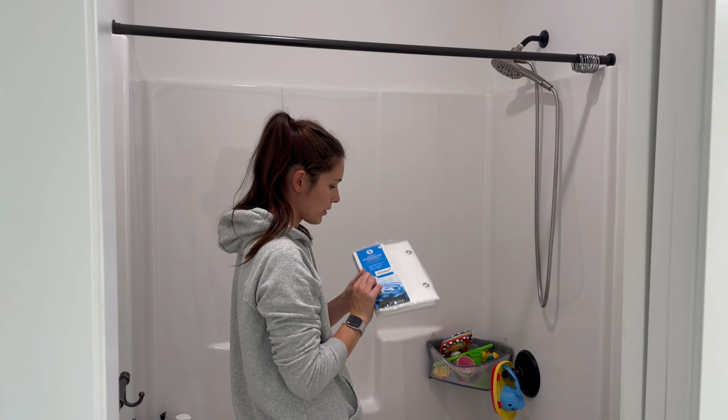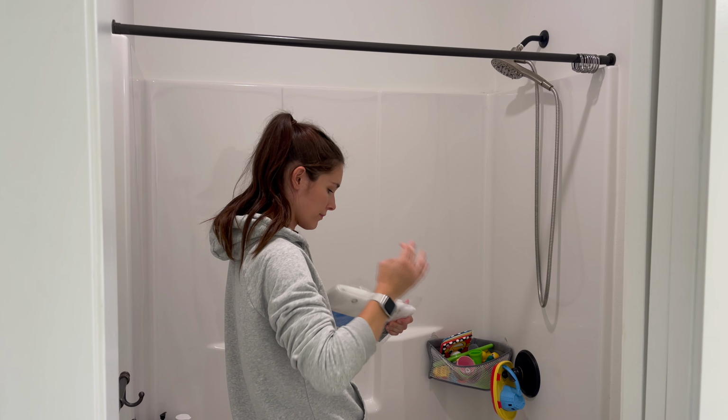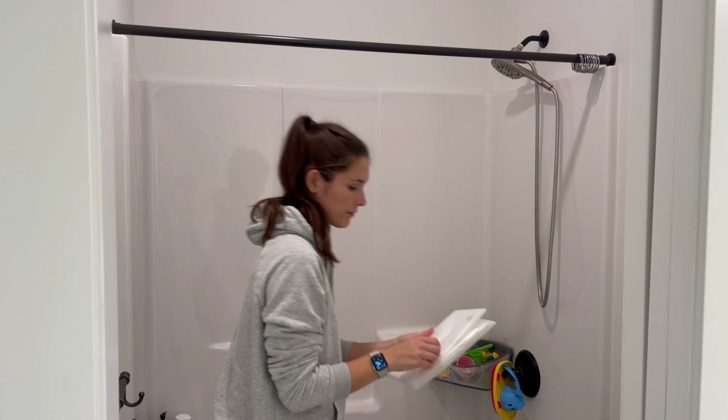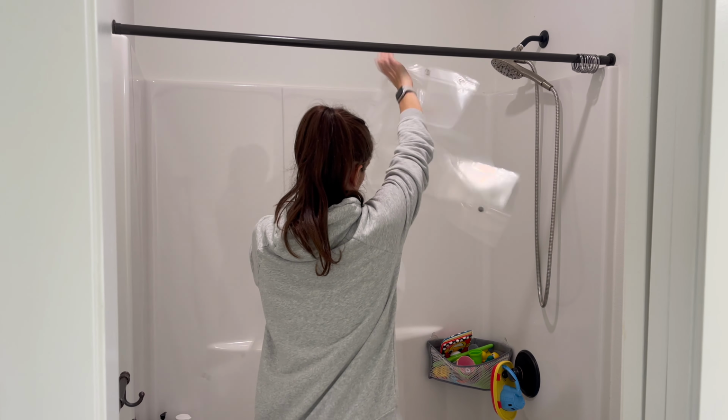So I'm going to get this new one hung up. This one was actually a little bit thicker than the last one, so I'm hoping that it will last a little bit longer and not tear as easily. But I am going to get this hung up.